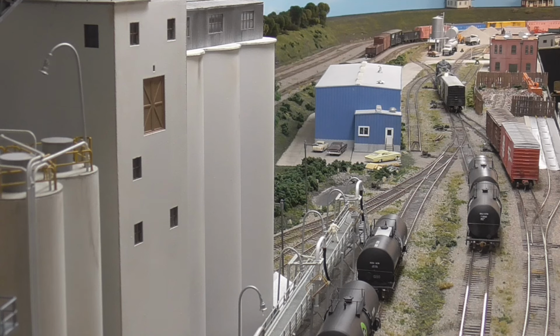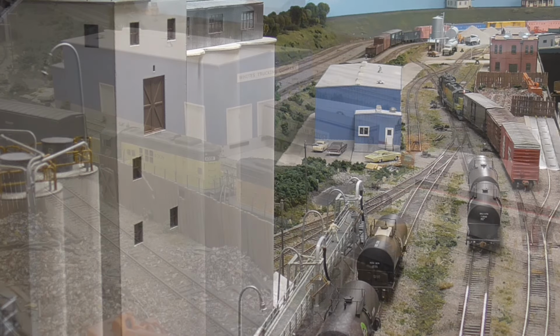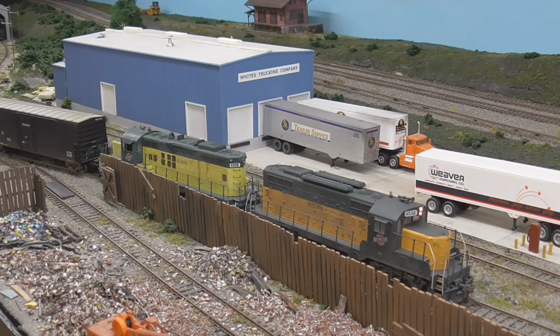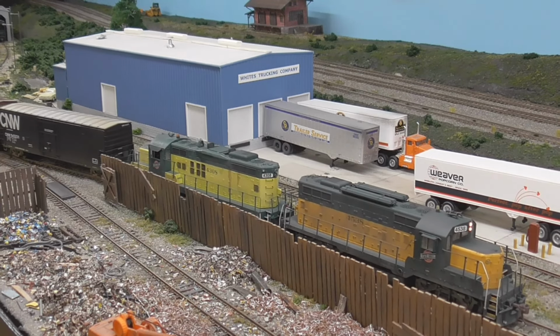And that's an actual industry on a CNW branch line up in Iowa, White's Trucking. Of course, their building is much, much bigger. And I also like the name because that's my mother's maiden name, White, so had to put that industry on the layout. If you watched one of my earlier videos, a lot of my industries are named after family members and friends.